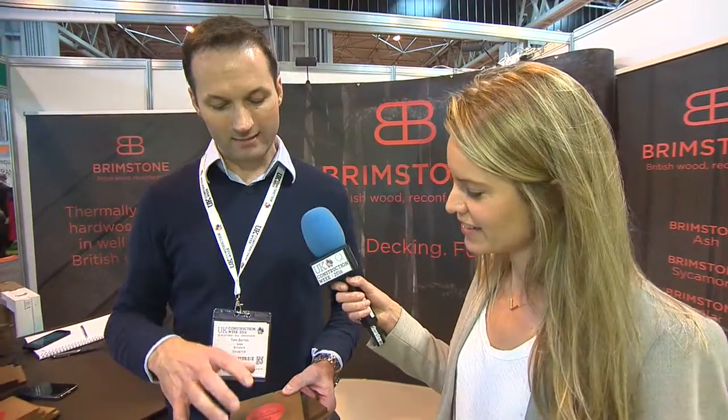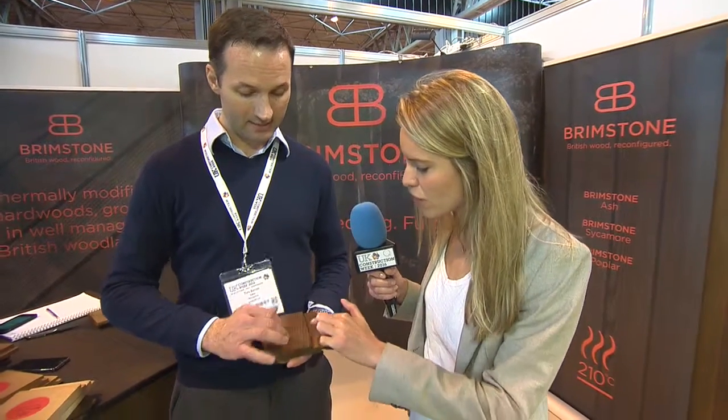The great thing about these products is that, as well as being durable, so you can use them outside without any chemicals or treatment, they're also very stable. So they'd stay very straight even when used outside. They don't warp at all? No, exactly, or much less so than non-modified wood. You could also use the ash for decking. It's got quite a nice grain, hasn't it?